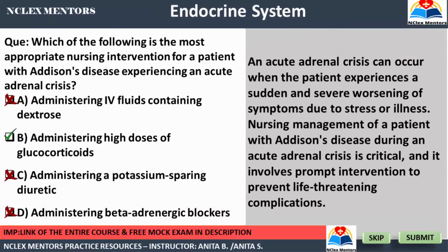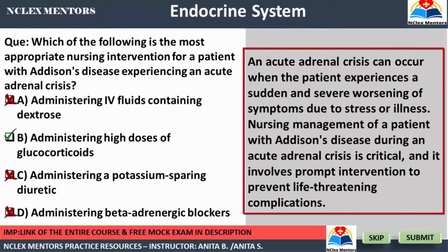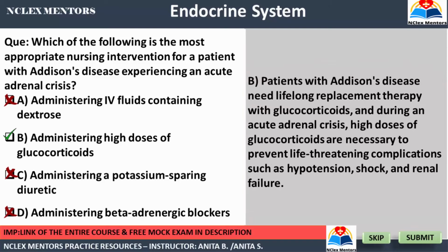An acute adrenal crisis can occur when the patient experiences a sudden and severe worsening of symptoms due to stress or illness. Nursing management of a patient with Addison's disease during an acute adrenal crisis is critical, and it involves prompt intervention to prevent life-threatening complications. Your options are: A, administering IV fluids containing dextrose.